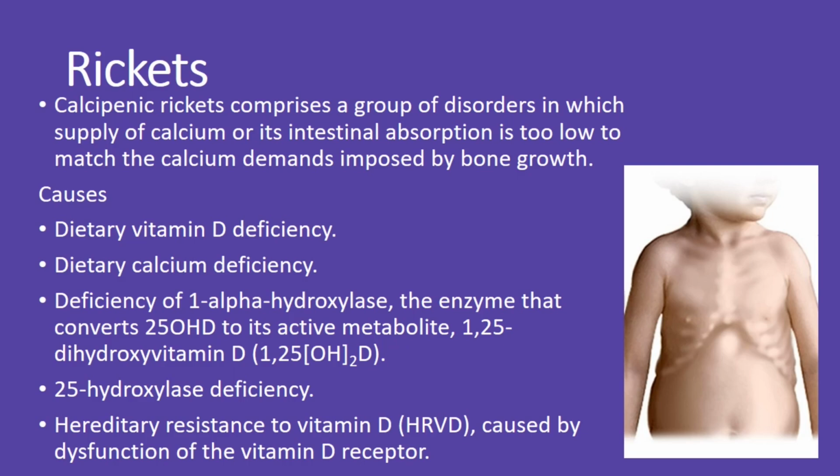While vitamin D deficiency is the most common cause of rickets, it's important to recognize that there are several other causes as well. Dietary vitamin D deficiency: inadequate intake of vitamin D through diet is a primary cause. Foods rich in vitamin D, such as fortified milk, fatty fish, and egg yolks, are essential for preventing deficiency. Dietary calcium deficiency: similarly, insufficient dietary calcium can contribute to rickets. Calcium is crucial for bone mineralization and growth.